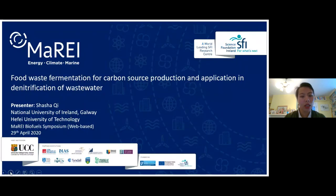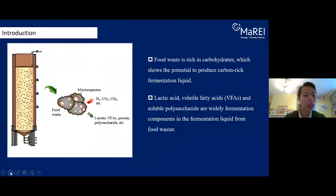Many kinds of food waste are rich in carbohydrate, which are suitable for producing carbon-rich fermentation liquid. Lactic acid, VFAs, and polysaccharide are widely found fermentation compounds in the fermentation liquid from food waste. These organics might be used as carbon source for denitrification.